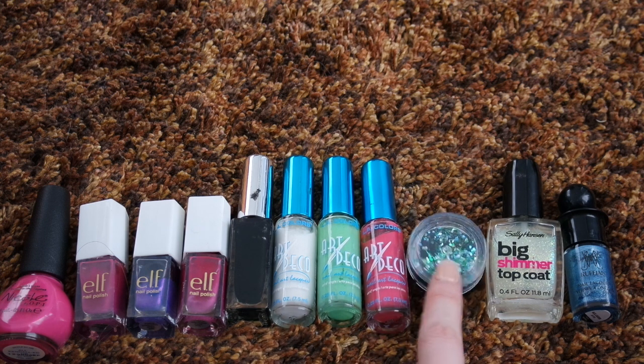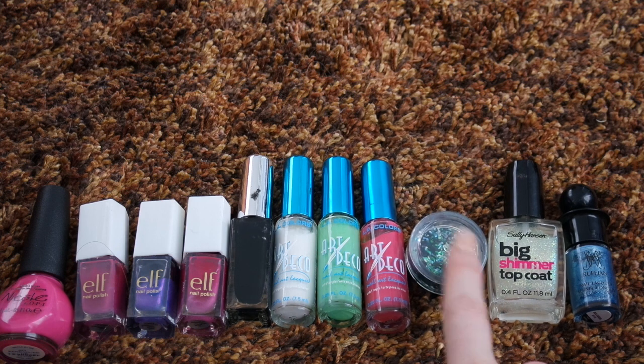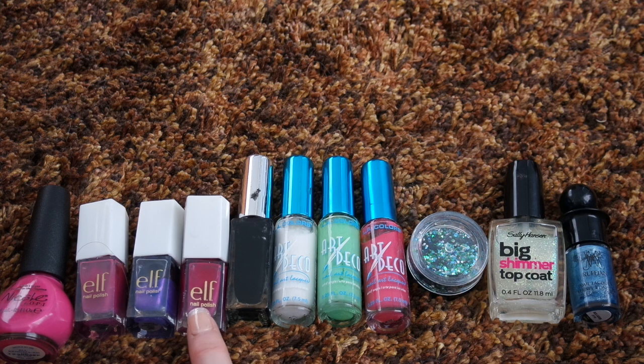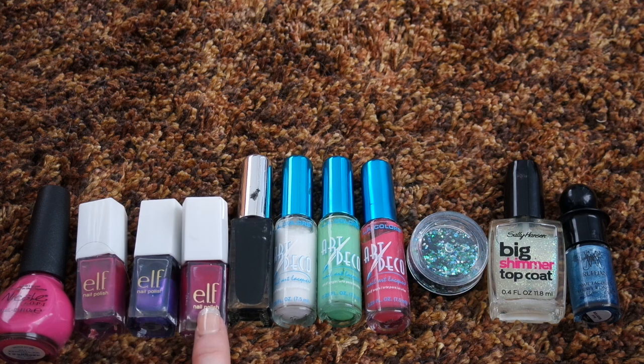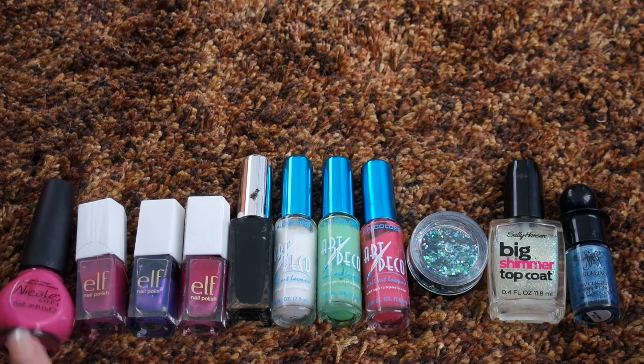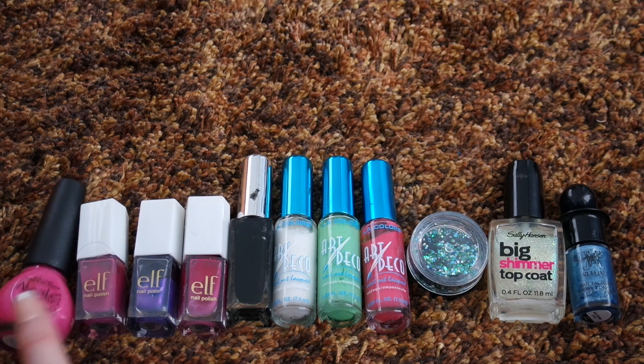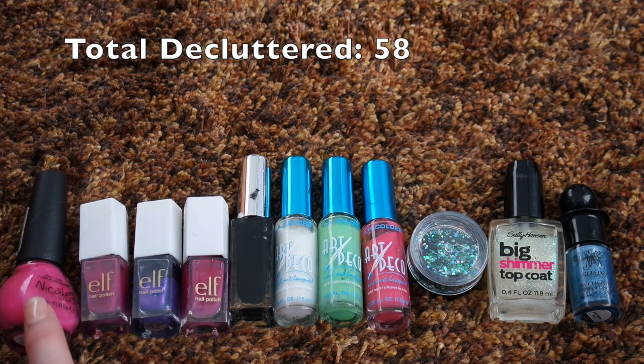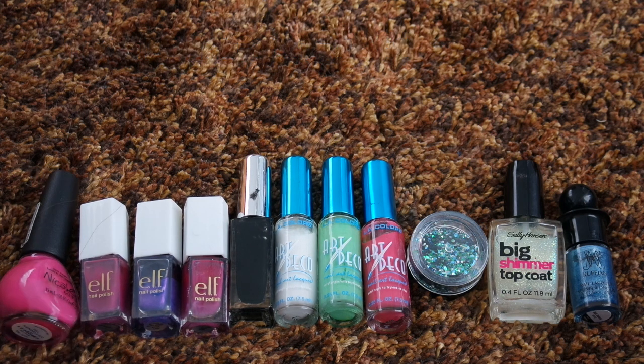And then I had this nail glitter, but I never use this. I was not that adventurous. I have these from e.l.f. I think they must have come in an e.l.f. holiday kit of some kind, but I never use them. And then I have this OPI Nicole polish in the shade All Kendalled, and I just have too many colors like this, and I'm not as big a fan of these types of pinks as I used to be.